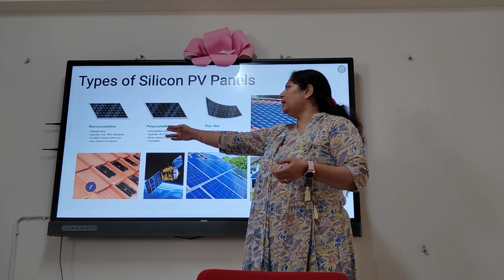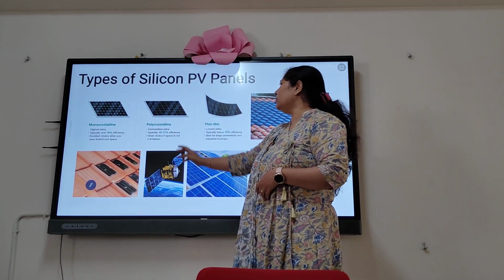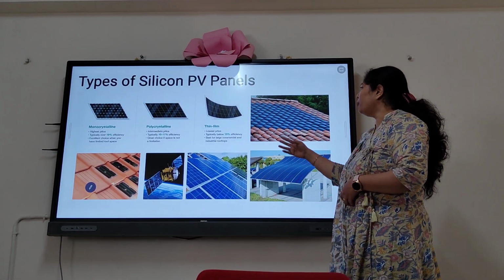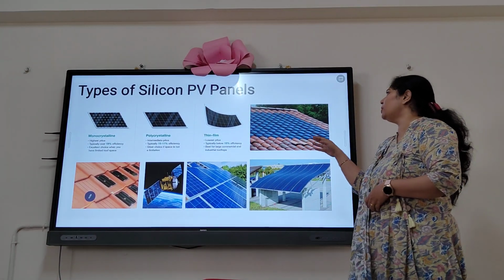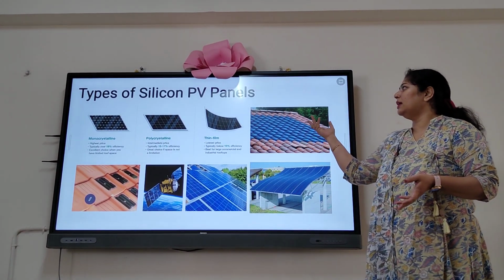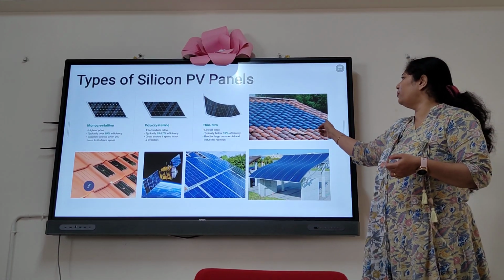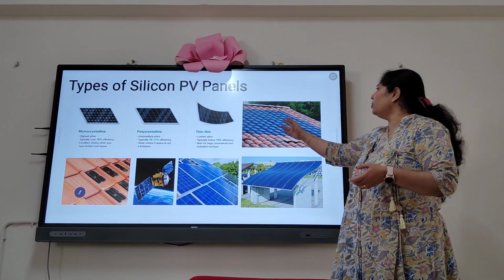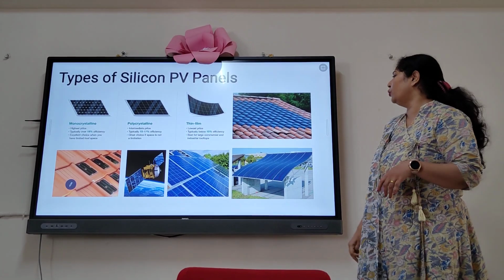Monocrystalline has 19% and it can go up to 20 or 22%, and polycrystalline maximum is 18%, and thin film is much lower. So thin films can be used in this type of arrangement. Now you see we have a lot of modern homes, and earlier also, if you go to the rural side, you will see these types of tiles on the roof of the homes, so that can also be turned into an energy generating roof.